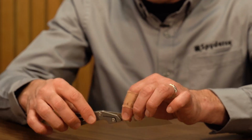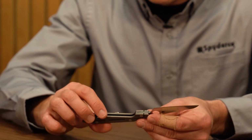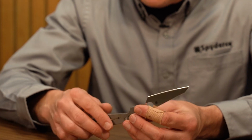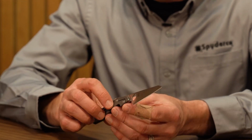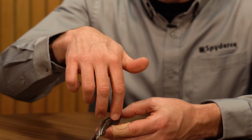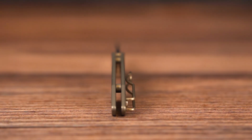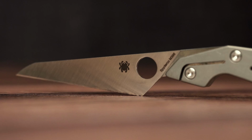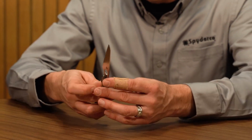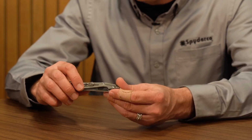Then for the aesthetics, I went for something that's much more linear in design, I would say, and very simplistic. The whole construction of the knife is basically a couple slabs of titanium, and then the blade itself, and then very simple washer construction, so none of the bearings or anything like that, but still you can get a very nice smooth motion out of it.